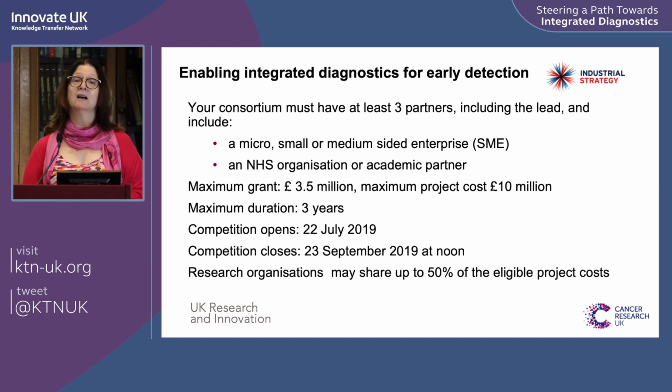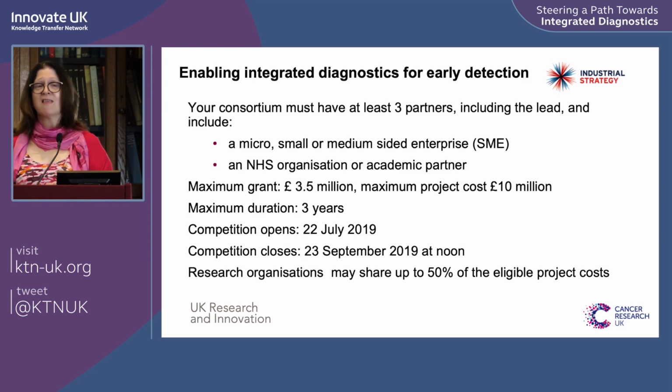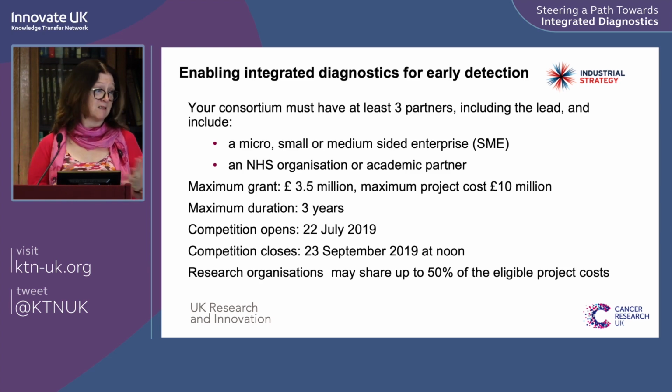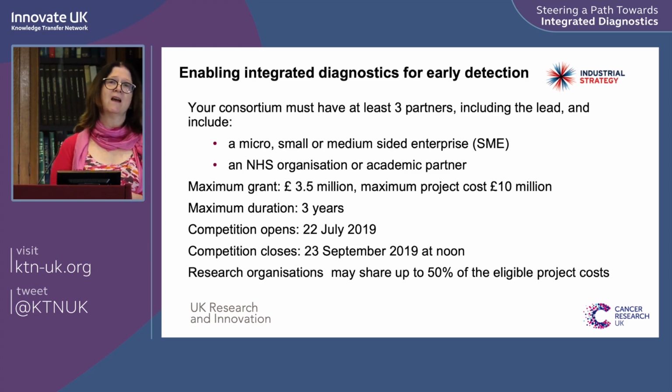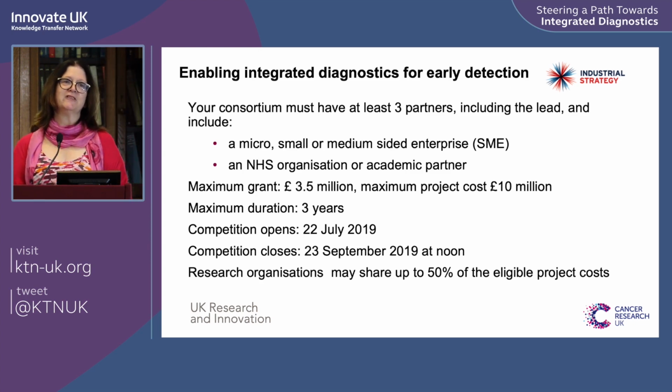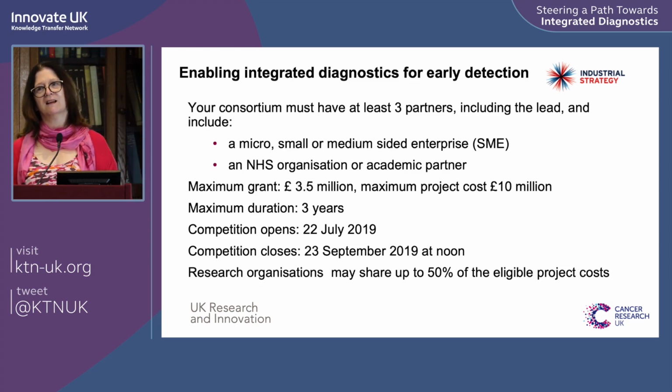If you do go above the maximum project cost, so not the maximum grant, but the maximum project cost of 10 million, please get in touch with us. I think it's very unlikely we'd say no. If you want to go above the maximum grant, that is obviously harder because we realise we're taking money there from other people who may be wanting to bid into the competition. But if it's a small amount, we will certainly discuss with you because the last thing we want you to do is to aim for something where you're not going to be successful because you're essentially underfunded.